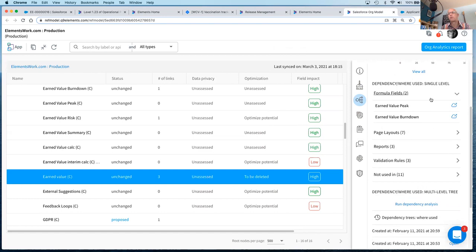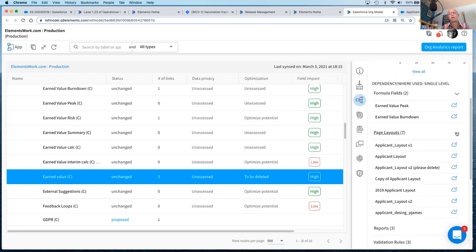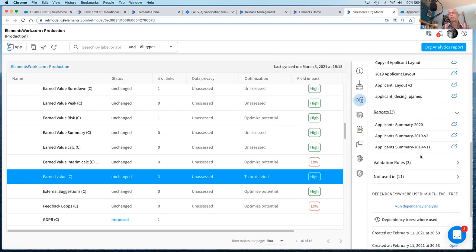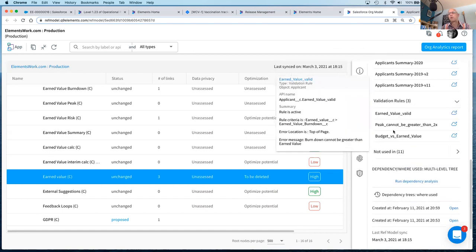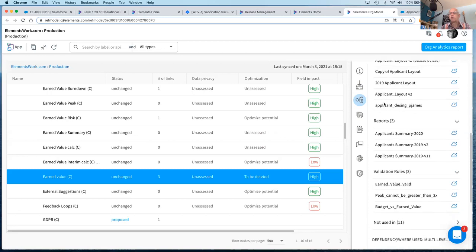We're telling you it's in 2 formula fields. It's in 7 page layouts. Clearly some of those could be deleted. It's in 3 reports. It's used in 3 validation rules. And again, if I roll over those, anywhere you see this little blue icon, that means I can click there and it will open up this item in Salesforce Setup, and then this right panel will appear, just the same way as we had that right panel in Jira. So that's given me a view about where this field is used.